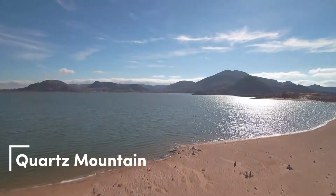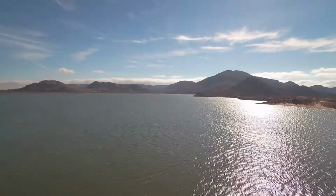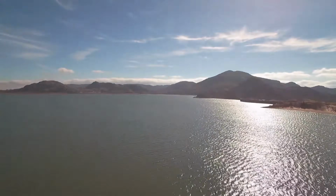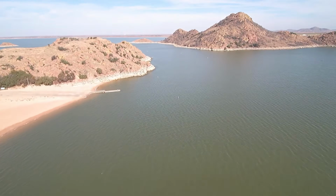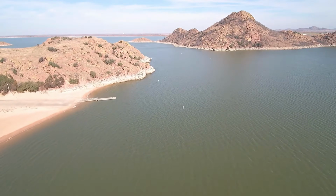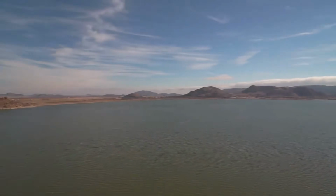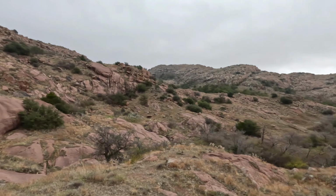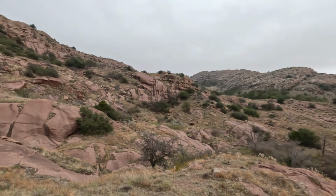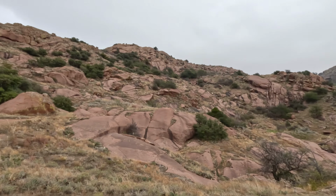Quartz Mountain. Did you know that one of Oklahoma's most stunning mountain regions is named for the sparkling crystals that cover its surface? Located near Altus in southwestern Oklahoma, Quartz Mountain is part of the Wichita Mountains and stands out for its unique geological makeup. The area gets its name from the abundant white and pink quartz that glistens on its granite slopes, especially in the sunlight.